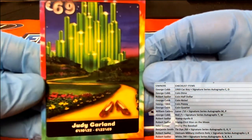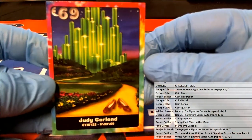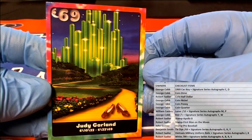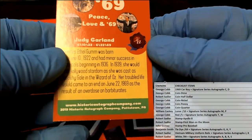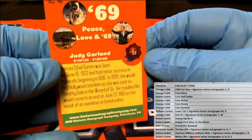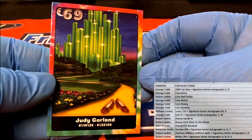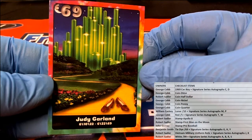Check this out, Judy Garland. All right, man. Got the red slippers there. Wizard of Oz. 610, 22 to 622, 69. Okay. Interesting. Peace and love. Let me see. We'll go through the cards and then I'll figure out who everything goes to. Garland. Right there. Very cool.